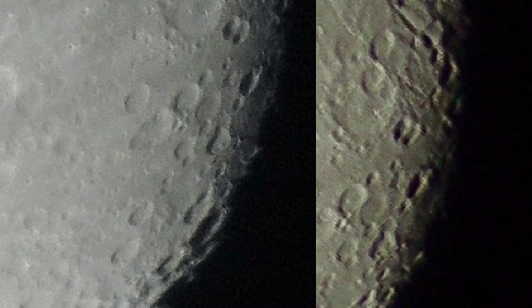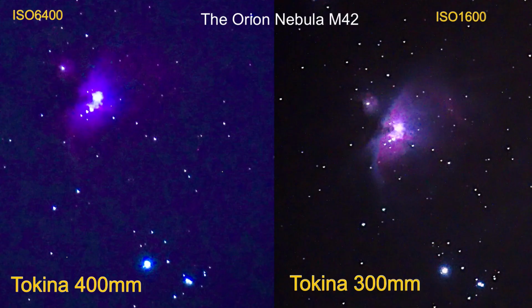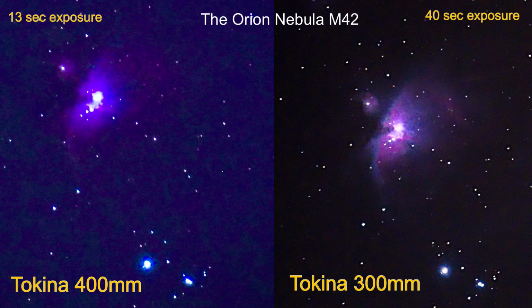I only have one deep sky object to compare, which is the Orion Nebula. It is not a fair comparison since both images are not shot at the same occasion. Also, the 400mm lens shot the image at ISO 6400, while the 300mm lens image was shot at ISO 1600. That puts the 300mm lens at an advantage since higher ISO means more noise and lower dynamics in the colors and the intensity. The 300mm lens also had an exposure time of 40 seconds, while the exposure time for the 400mm lens was only 13 seconds.